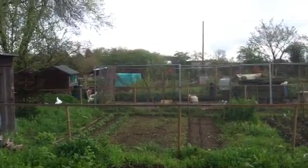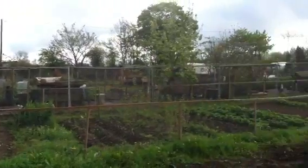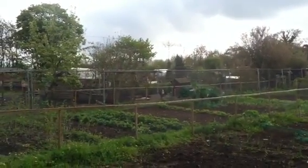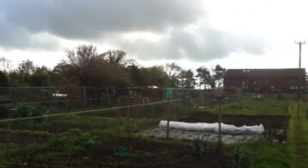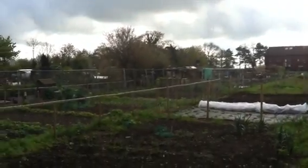hens, ducks, geese, turkeys. He's basically got the lot there. I don't know whether you can make out, but there's a cockerel there. And his plot goes right the way up to the top there. It's about 220 foot long. And that's it.